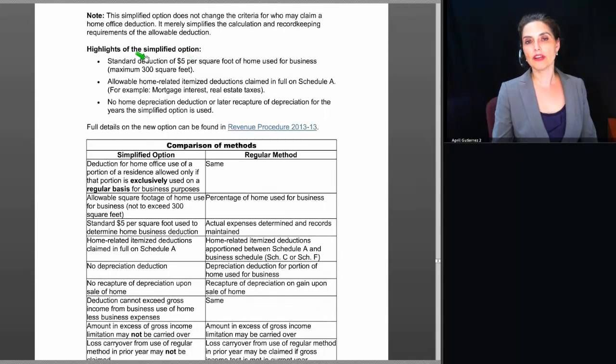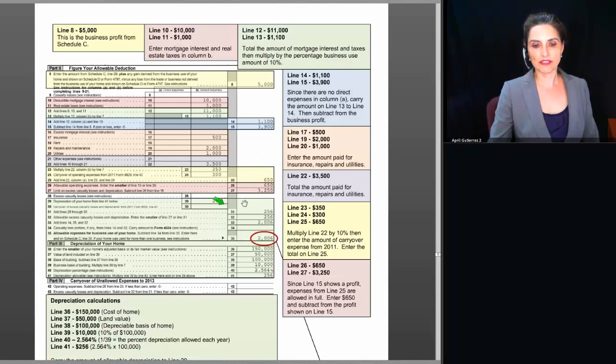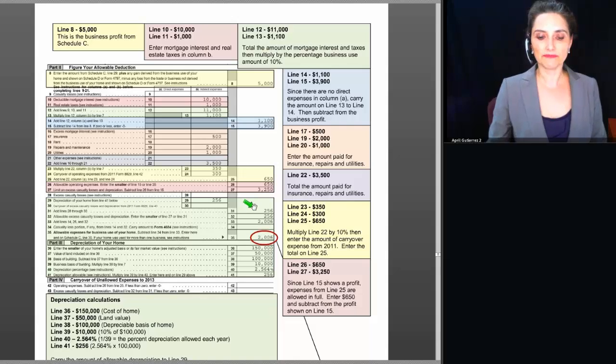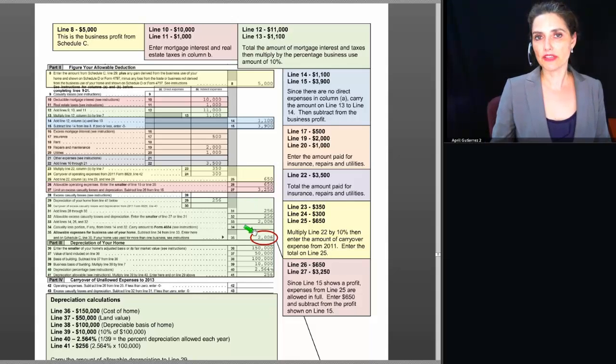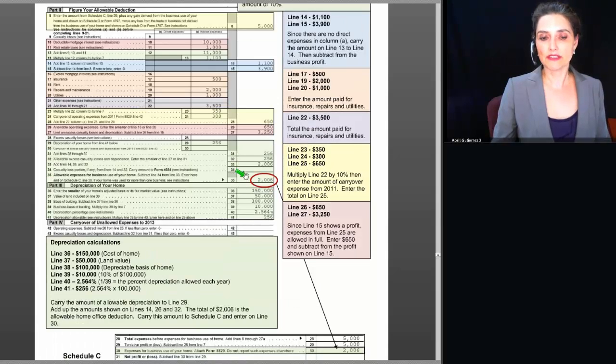Well, in this situation, if you had a 100 square foot office, like I had up here earlier, we came out in that scenario with mortgage interest and real estate taxes of $1,100. We had $650 of carry forward plus $350 of utilities and so forth, and then we had a $256 amount for depreciation. Well, all of those numbers added up to $2,006. That's more than the $500 that we would get under the simplified method that the IRS is now offering. But of course, of the $2,006 that's being deducted, we're having to reduce the itemized deductions by $1,100. So under this new method, IRS would say instead of reducing your itemized deductions by $1,100, just claim a deduction for $500 and you're done.